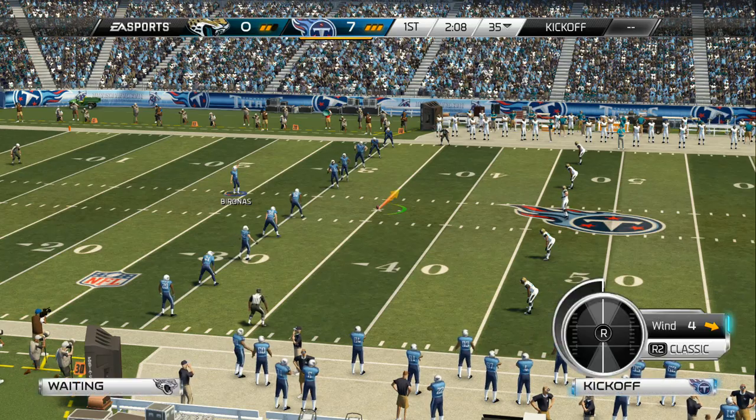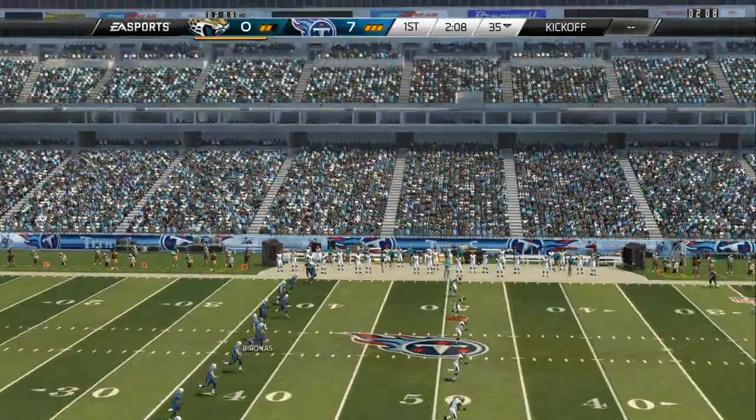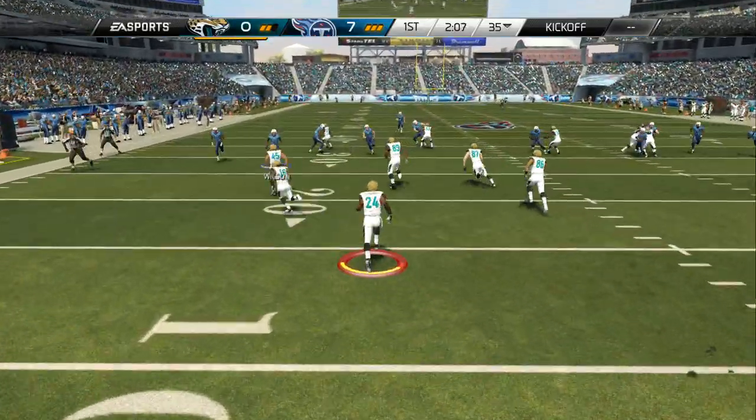Rob Bironas lining up for the kickoff. And he'll start his return.